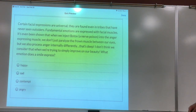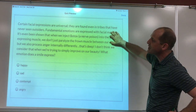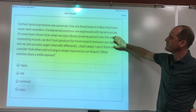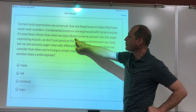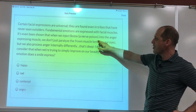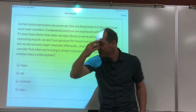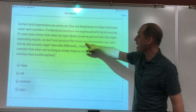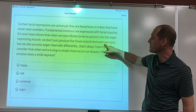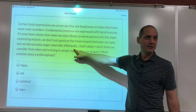Certain facial expressions are universal. They're found even in tribes that have never seen outsiders. Fundamental emotions are expressed with facial muscles. It's even been shown that when we inject Botox, did you know that? A nerve poison into the anger-expressing muscle, which is this one, which makes us look younger. That's why we do it. We don't just paralyze the frown muscle between our eyes, but we also process anger differently internally.